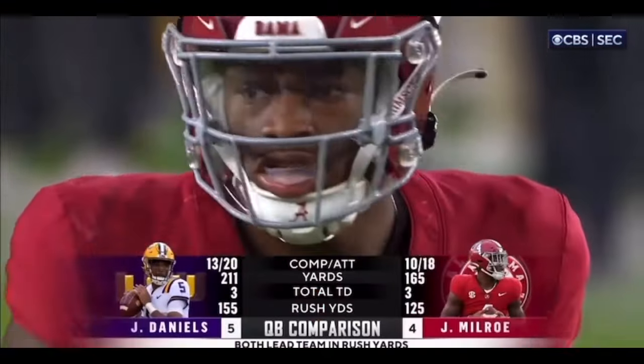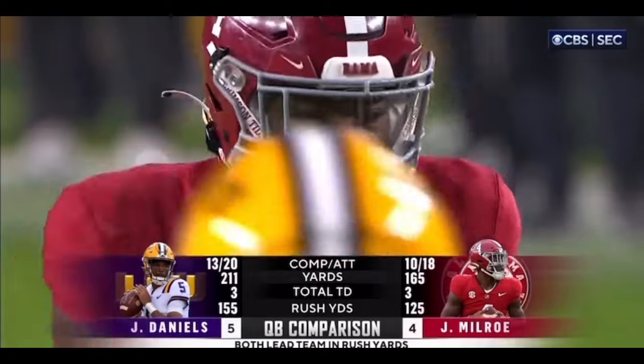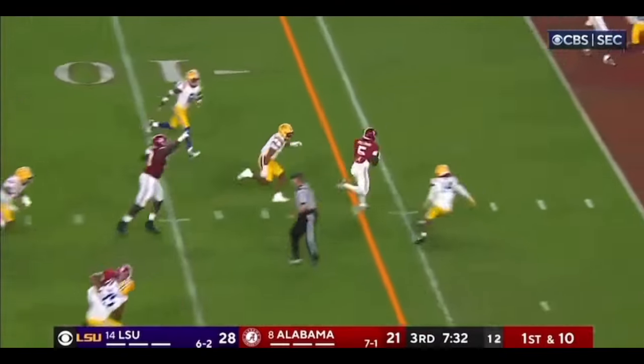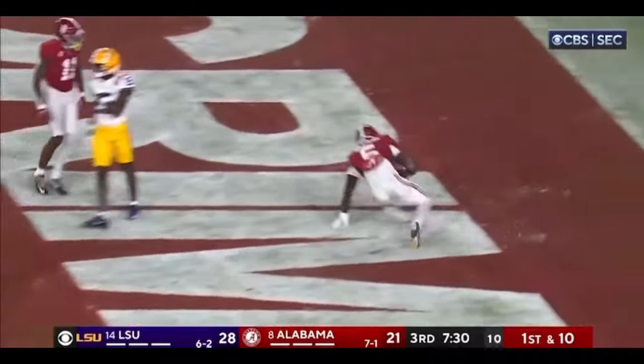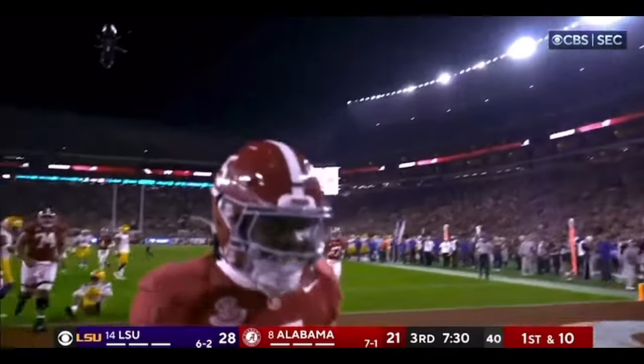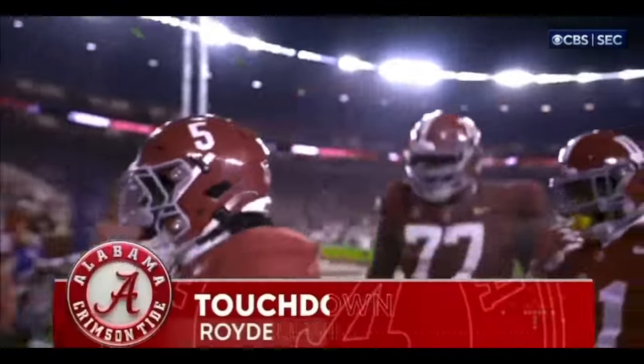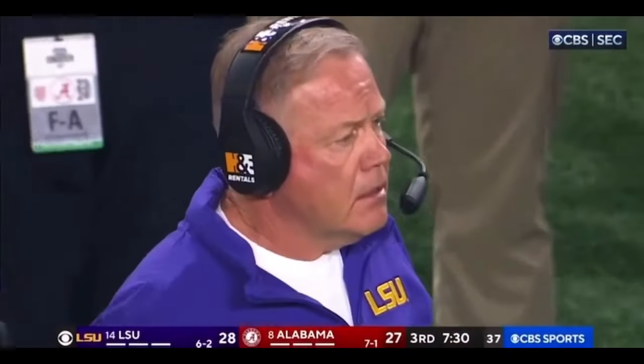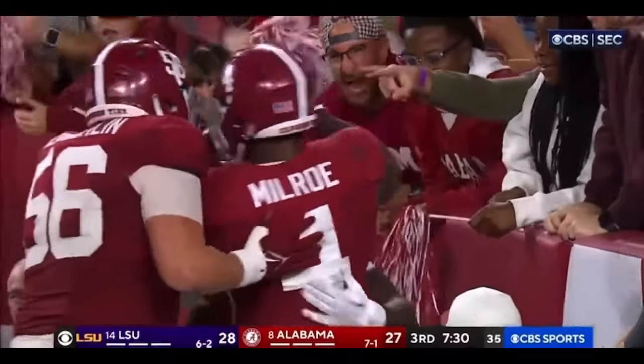A long touchdown drive. Alabama trying to answer here. Back in the red zone. And Roydell Williams will score. Touchdown, Alabama. 16 yards for Roydell Williams.